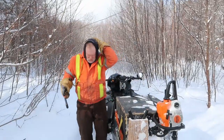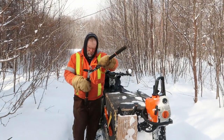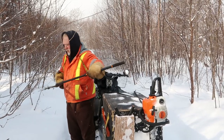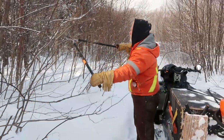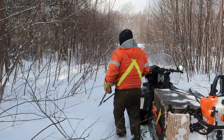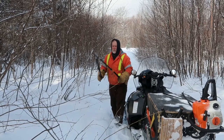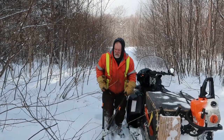One of the things I carry on my machine all the time is a set of loppers, and I like the extension type ones, so then I can reach off the trail. What's nice about them is you can just reach out and trim your trail the way you want. My buddy Frank was asking the other day what loppers are, so that's what the loppers are. They're really good at trimming your trails down.